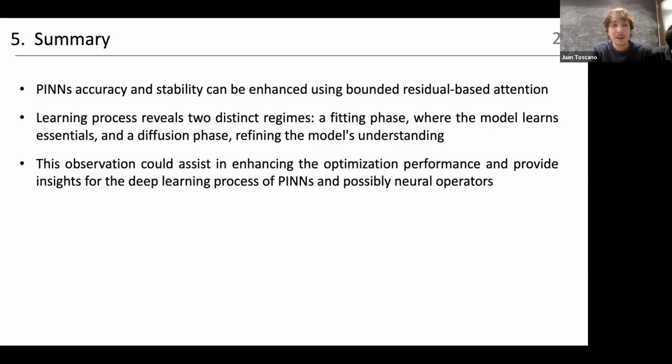And also that the learning process of the benchmarks we tried reveals two distinct regimes. The feeding phase, where the model tries to learn the essential information about the input with respect to the output, and the diffusive phase, where it refines the understanding even further. And lastly, we believe this observation could assist in enhancing the optimization performance and provide insights for the deep learning process of physics-informed neural networks and possibly even neural operators.